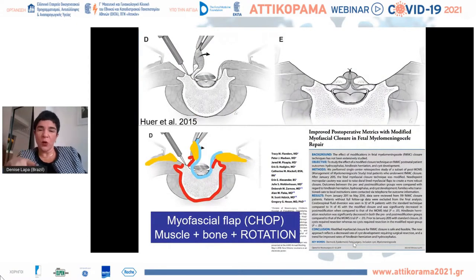One other modification occurred around that same time. The CHOP group, which invented the MOMS technique, was performing a myofascial flap that was a little bit different from the ordinary myofascial flaps. So they changed it and called it a modified myofascial flap, and they first published it in 2015. What is different about this flap is that the bone is included when you produce the flap, and also you rotate the flap so there is less tension on the spinal cord.